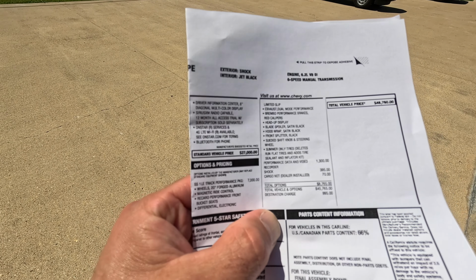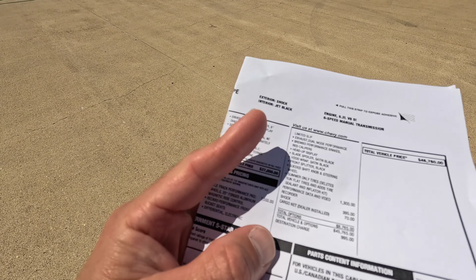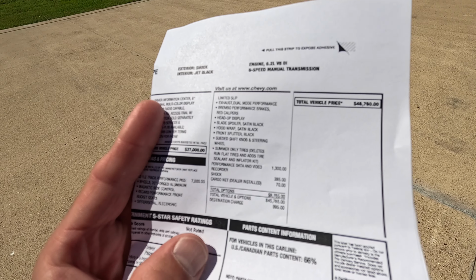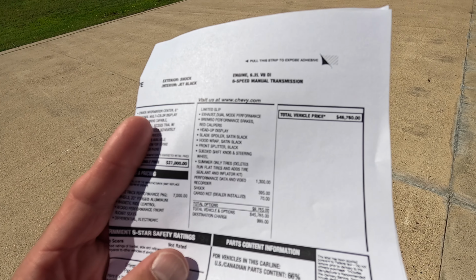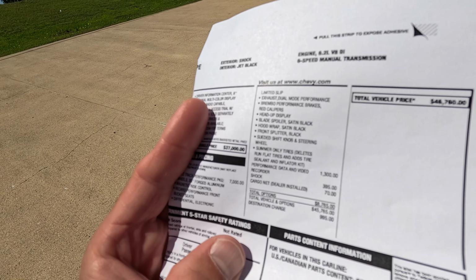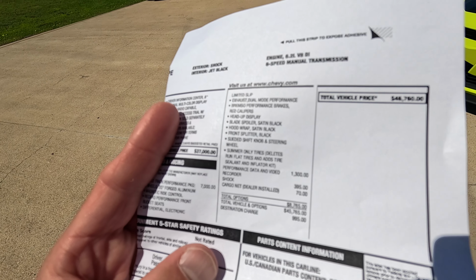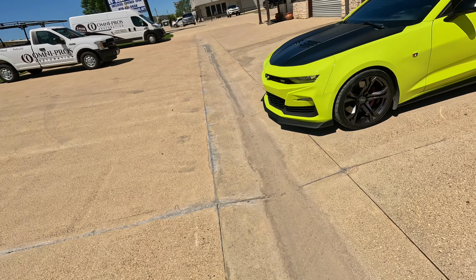SS 1LE track performance package car, which comes with the forged aluminum wheels, magnetic ride control. It does have the Recaro performance seats. It's got the differential lock, limited slip. What else? Exhaust, dual mode performance, Brembo performance brakes, red caliper, head-up display. It's got the hood wrapped in black, front splitter, suede shift knob. Guys, this is a well-optioned car.